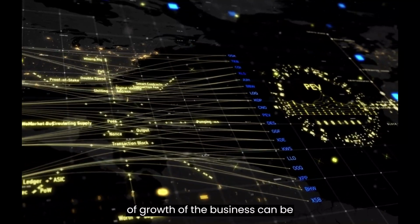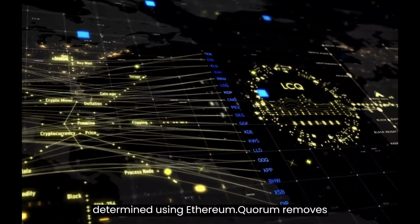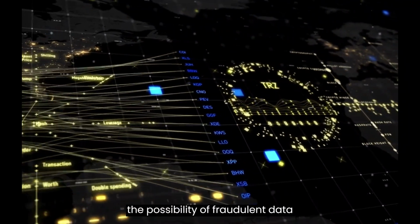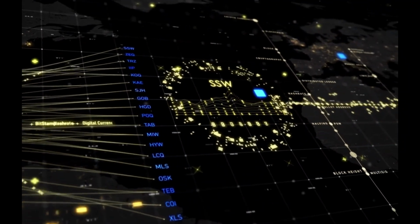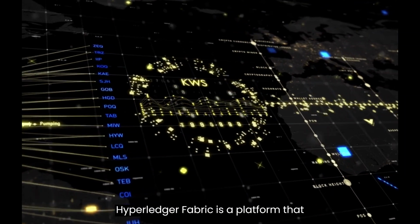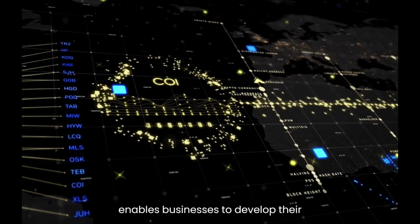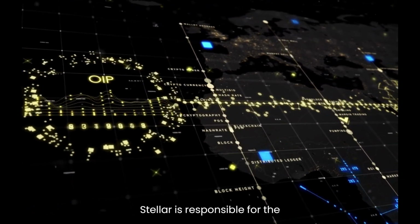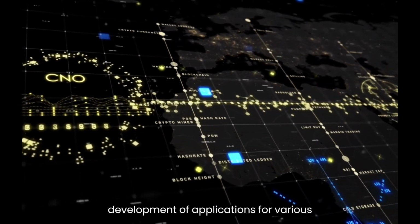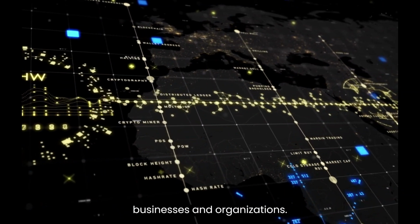The potential rate of growth of the business can be determined using Ethereum. Quorum removes the possibility of fraudulent data manipulation in commercial transactions. Hyperledger Fabric is a platform that enables businesses to develop their private blockchain applications. Stellar is responsible for the development of applications for various businesses and organizations.